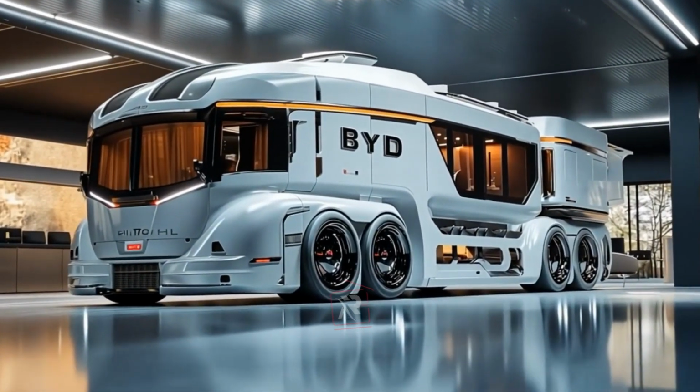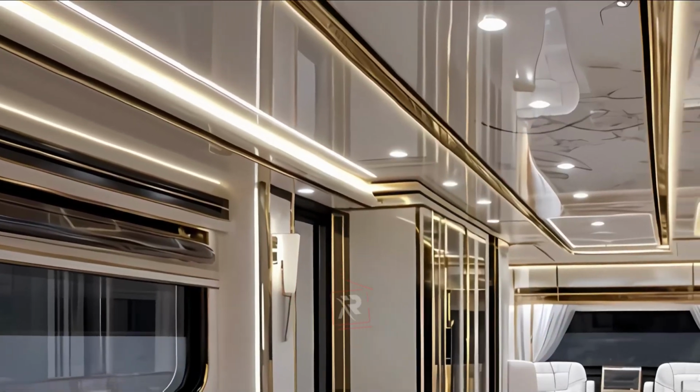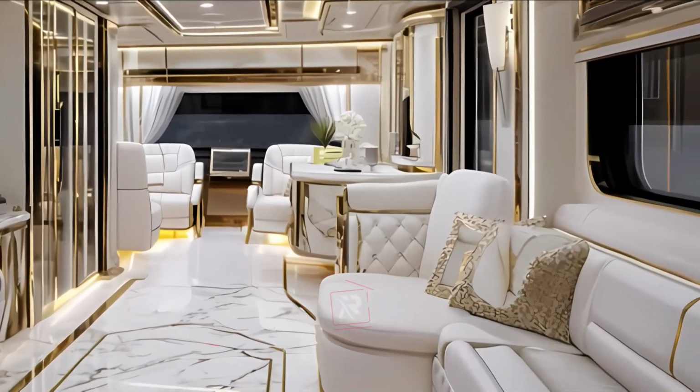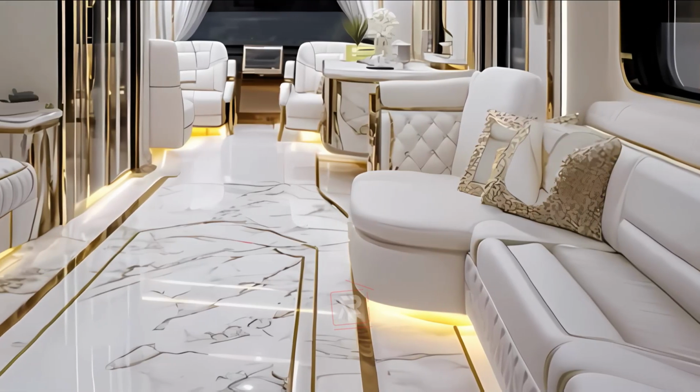Sustainability. One of the greenest RVs available is the 2025 BYD Motorhome. It is made to appeal to tourists who wish to lessen their carbon footprint because it has zero tailpipe emissions and a large solar capacity.